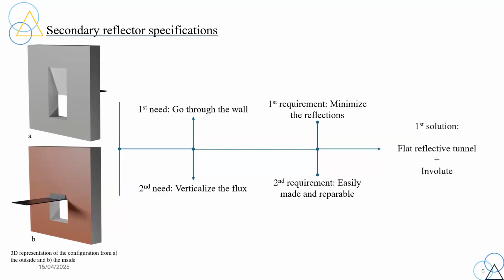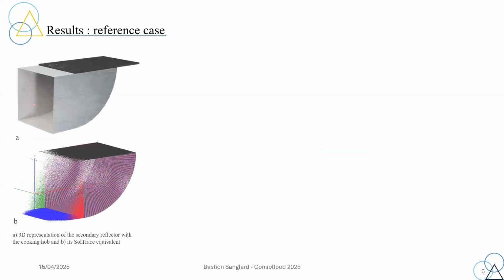This configuration leads us to the first solution, which is the flat reflective tunnel plus an involute. This is the reference case, as you can see here, with the 3D representation on the top, with the tunnel, the involute, which is a quarter of cylinder, and the hob. And on the bottom, you have the SolTrace equivalent.